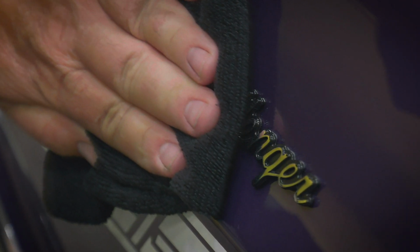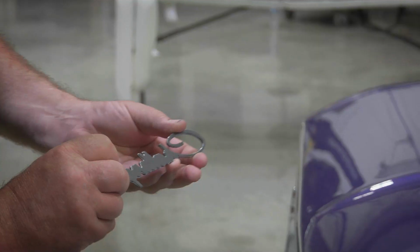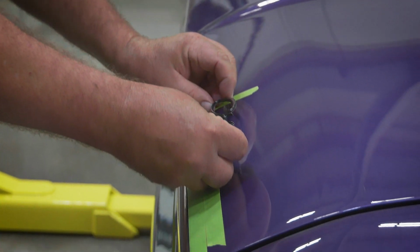Basically, it's the same thing. Start in the middle of the door and work your way out. It's a narrower graphic than the side stripe on the Challenger, but it still requires the same amount of concentration and diligence to make sure you don't make a mistake or have a problem with it.